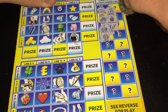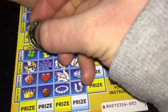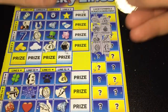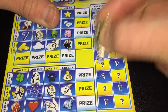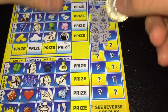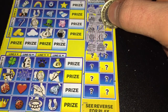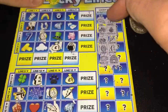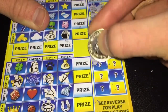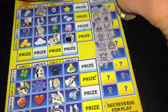Another coin. Pound sign. Would be quite cool if we got one diagonally like that. Necklace. We could do with another dog footprint. I think that's like the past three we've needed that. A rainbow. I have a feeling that we're not going to win. It would be nice if this did start off with a win for the very first episode.